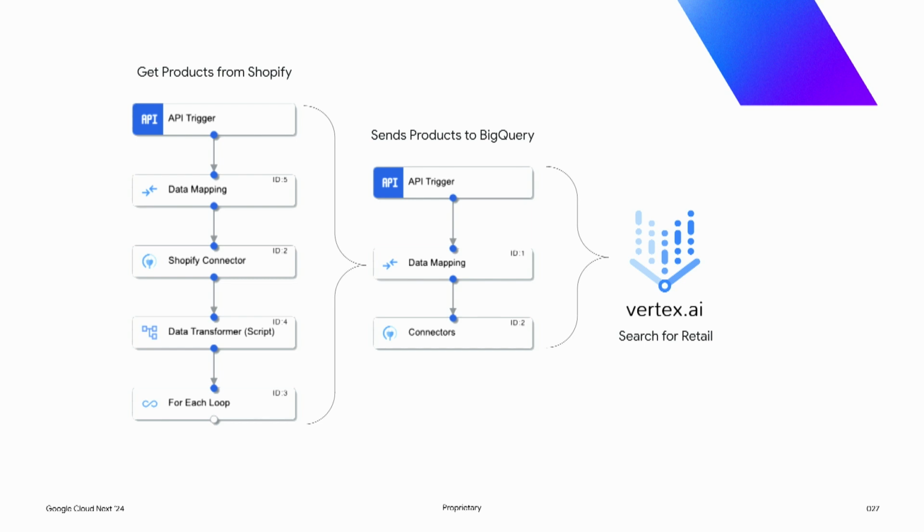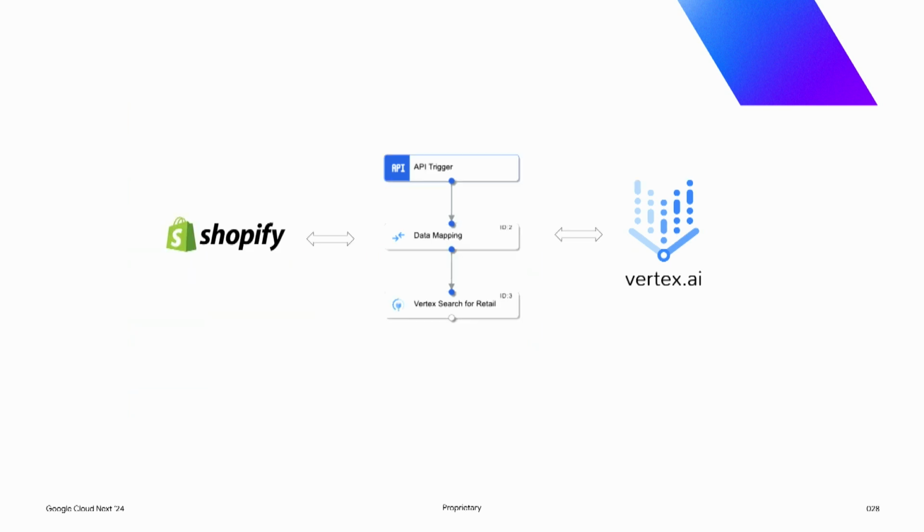Altogether, I have 3 integrations. I have one coming from Shopify that grabs the product data and transforms it into the schema. And then I have another one here that iterates that data into BigQuery. Ultimately, everything goes into Vertex Search for Retail. I then have an integration that communicates between Shopify and Search for Retail.